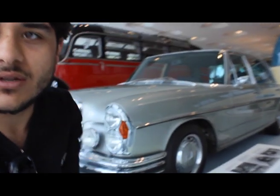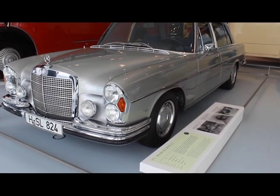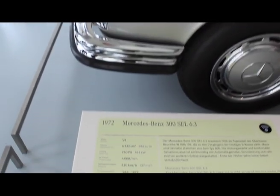So this car was produced in 1972, with a V8 engine. I bet everyone who was born before the year 2000 knows this car. Check it out. Yeah, let's have a look at it. V8.